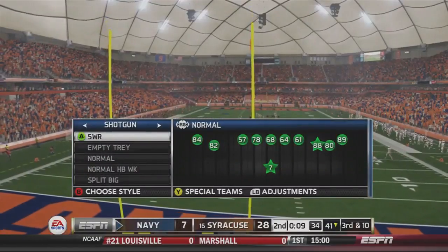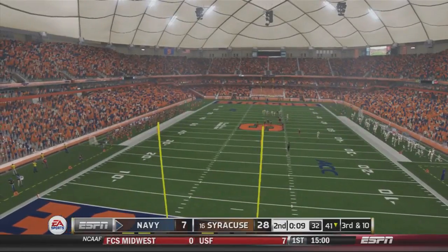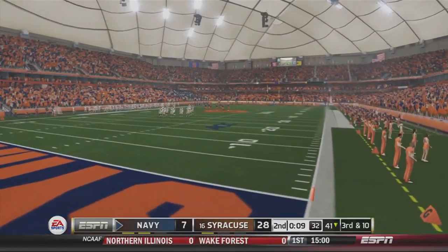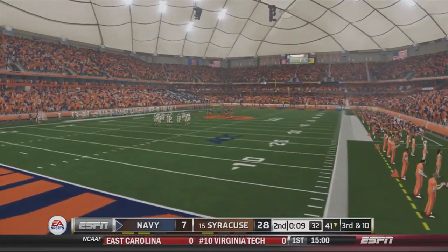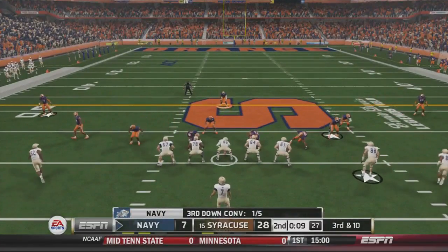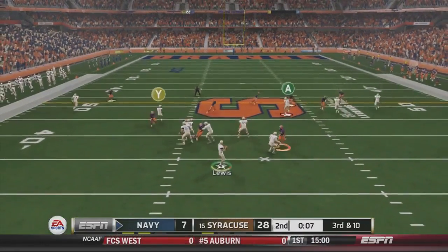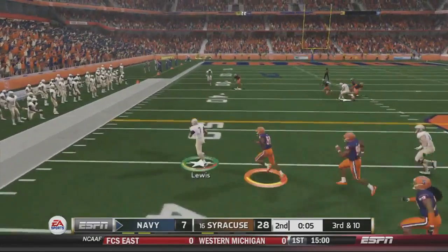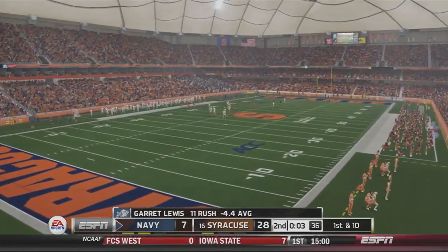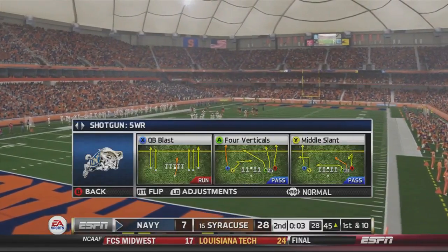9 seconds left on the clock. They are on the 41-yard line. It is third and 10. Inside the 49, they'll spread the field with five wide. He's on the run, he's got to throw it in a hurry. QB with a smart scramble to the outside. Out of bounds, stopping the clock. 3 seconds. First and 10 on Syracuse's 45.